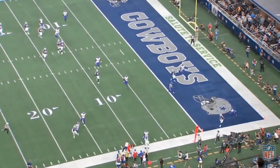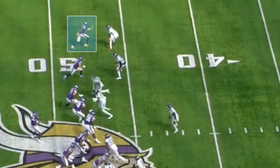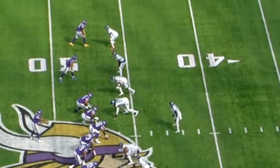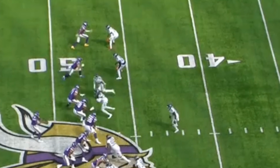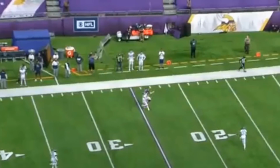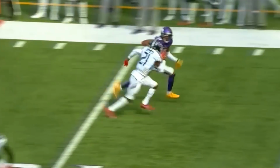What a skip step accomplishes when it comes to speed releases is, before you get into the drive phase of the route, which is when you're really going balls to the wall to gain as much ground as possible and get vertical separation, a skip step allows a receiver to load up as much potential energy as humanly possible so that their burst in the drive phase of the route can be as explosive as possible. And I'll go to the broadcast replay of this route to show what I mean by that because it's a bit easier to see there.